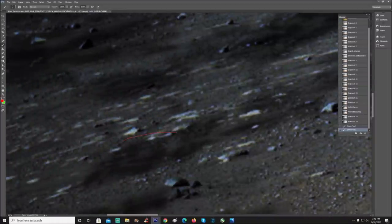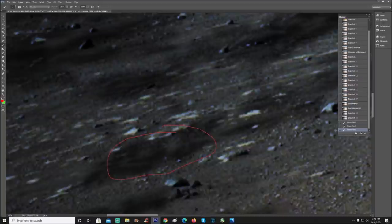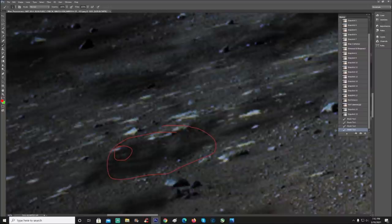You can almost make out some things in here. Again, look at these little pieces. You can see what looks like little pipes and round pieces and things that are just laying there.